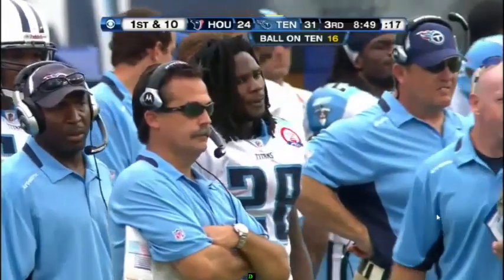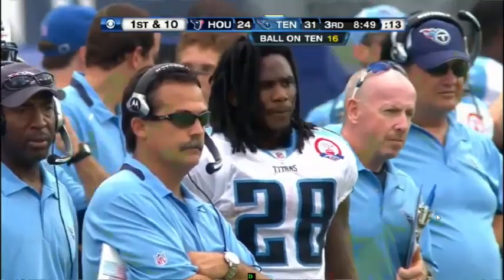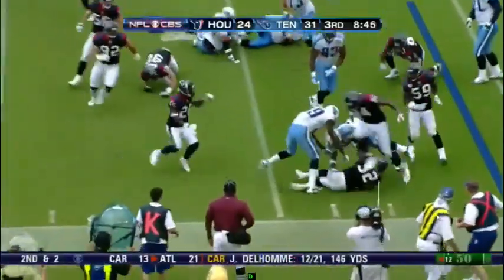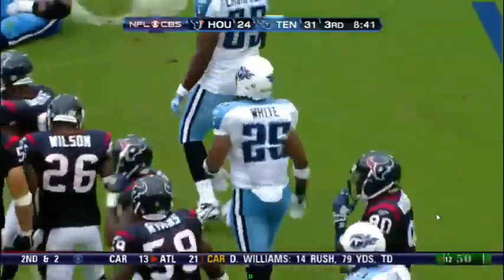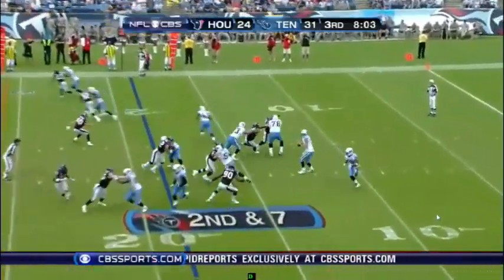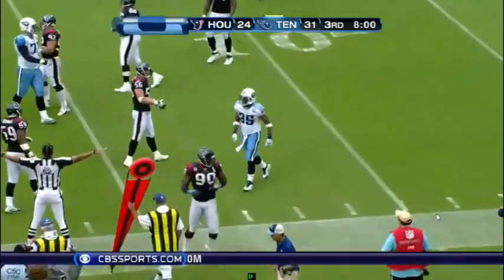31-24, Tennessee with the lead and the ball. Jeff Fisher's team putting up a lot of points on the board because that young man standing next to him, Chris Johnson, has been incredible. Meanwhile, Lindale White turns the corner, chopped down by Freddie Bennett. Collins to throw, swings it out, and incomplete, intended for Lindale White.